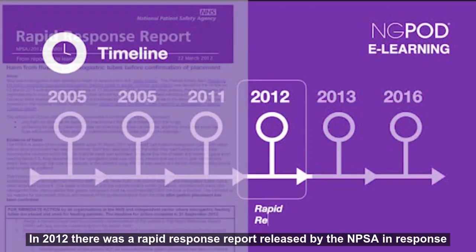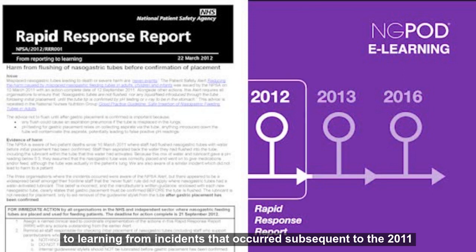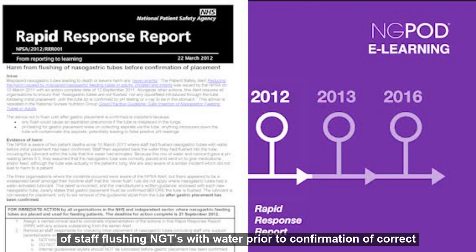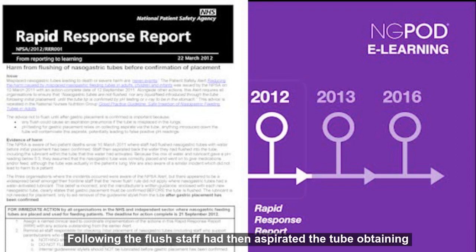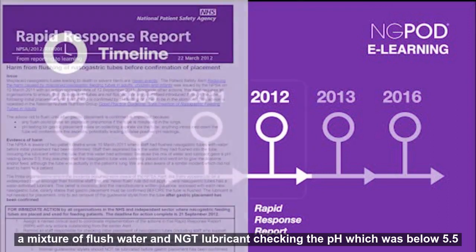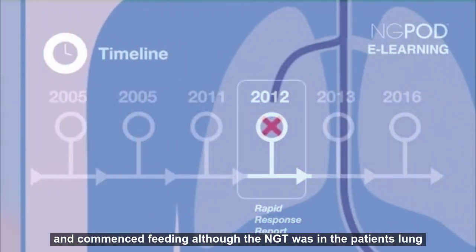In 2012, there was a rapid response report released by the NPSA in response to learning from incidents that had occurred subsequent to the 2011 guidance. The NPSA became aware that 2 deaths had occurred as a result of staff flushing NGTs with water prior to confirmation of correct placement in the stomach due to a misunderstanding regarding the NGT instructions for use. Following the flush, staff had then aspirated the tube, obtaining a mixture of flush water and NGT lubricant, checking the pH, which was below 5.5, and commenced feeding, although the NGT was in the patient's lung.